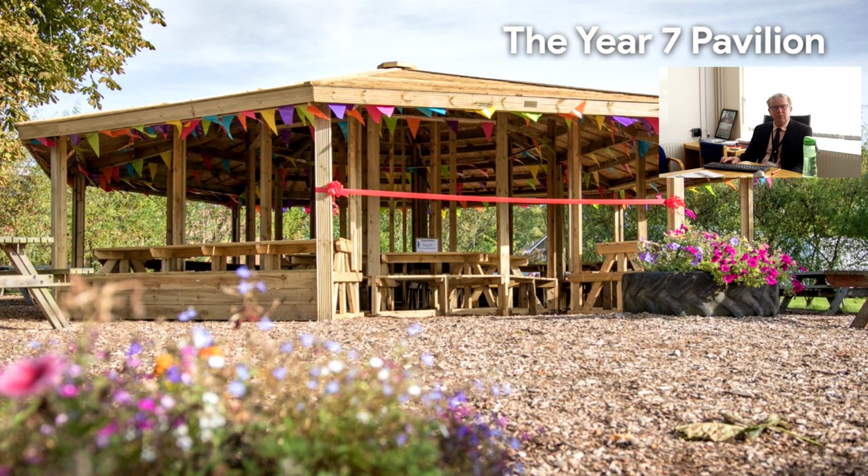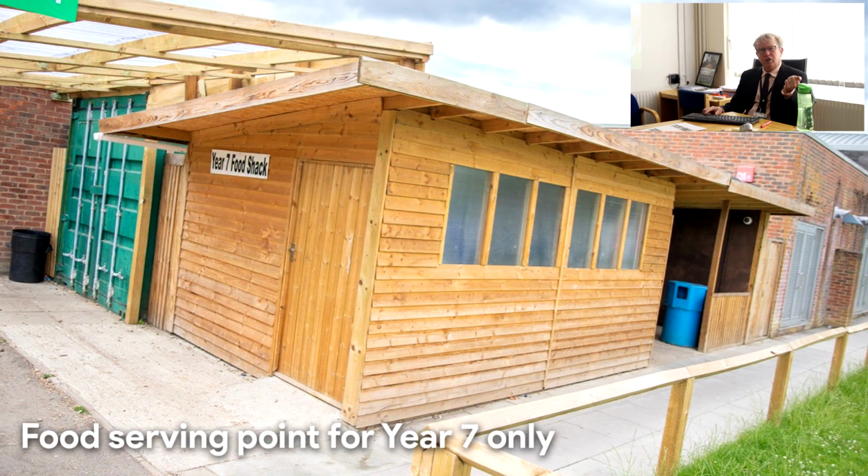That's the Year 7 pavilion where the Year 7s can be on their own at break and lunchtime if they don't wish to mix with the rest of the school when they first join the school, because sometimes if young people have come from a small village primary school, maybe the playground can be a little bit busy when they first start, when there's bigger children there. So we've got their own individual space where they can eat their lunch, they can talk to their friends, and we've also got a space where Year 7s only can be served their food, which is a serving point that we've made ourselves for Year 7s.